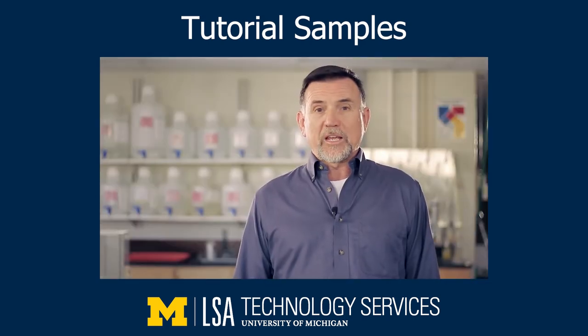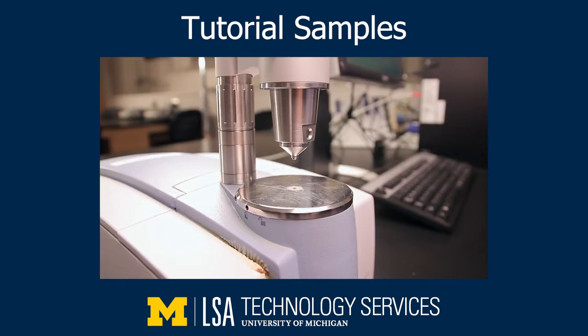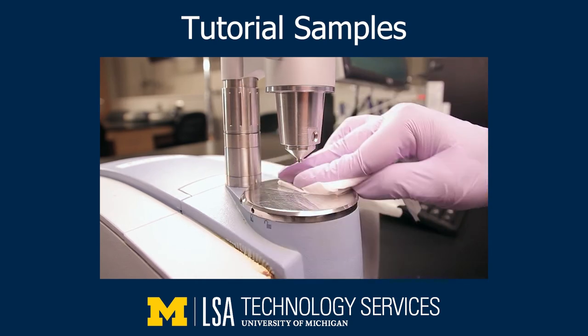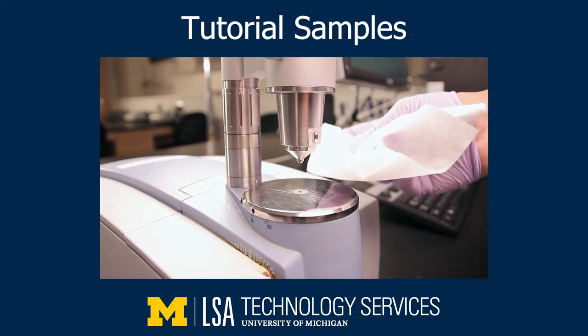If you don't clean the sample stage properly, the residue material on the sample stage and the clamp will show up in the background of your sample. Use one of the provided optical wiping tissues to clean the stage and the bottom of the clamp face.